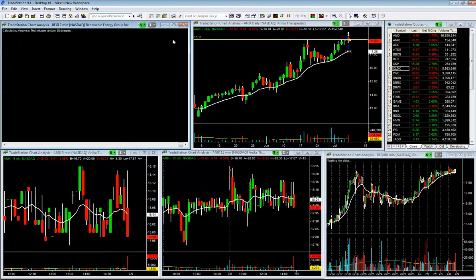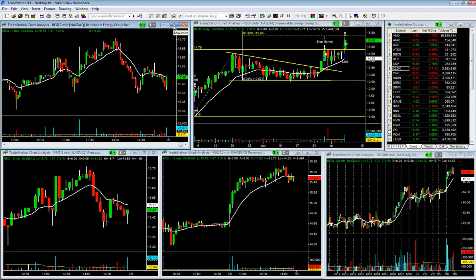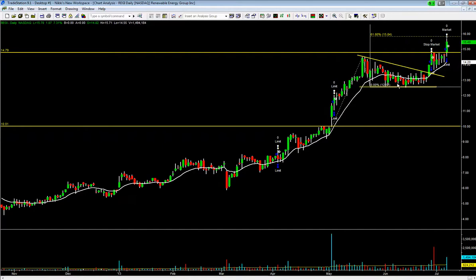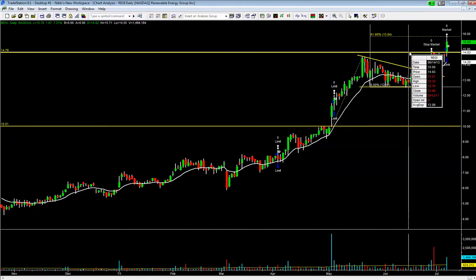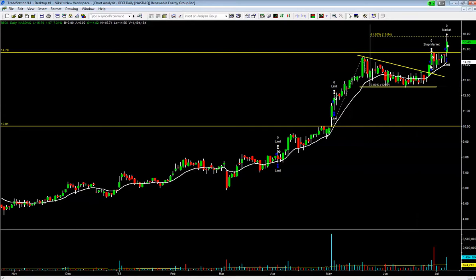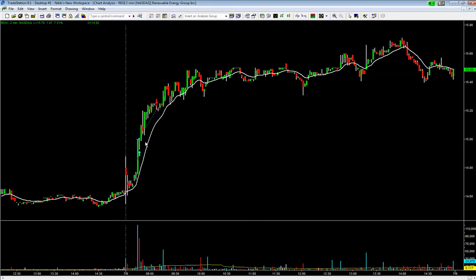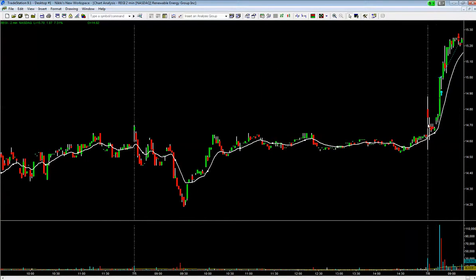REGI. Okay, my turn, folks. One thing that I saw was there was a big pop. This was probably the best A play that I've ever seen. No, I'm just kidding. This is a really, really good A play, though. You had over a week of consolidation hanging out right below the $15 level, and you can see every dip that the market would sell off into got bought up. You also had key resistance and just a beautiful trend for basically the whole year, kind of like the general market. And so what happened, if I scale back, perspective is everything, right?